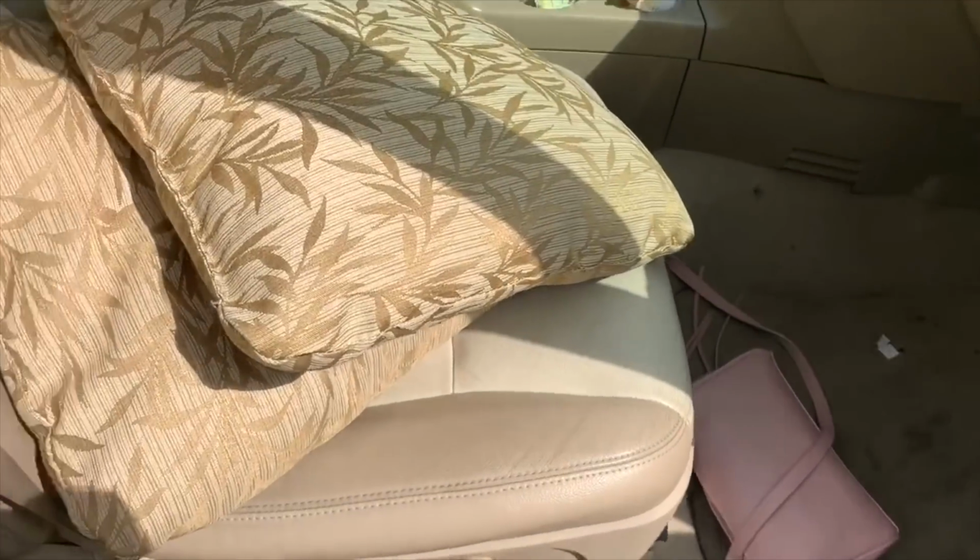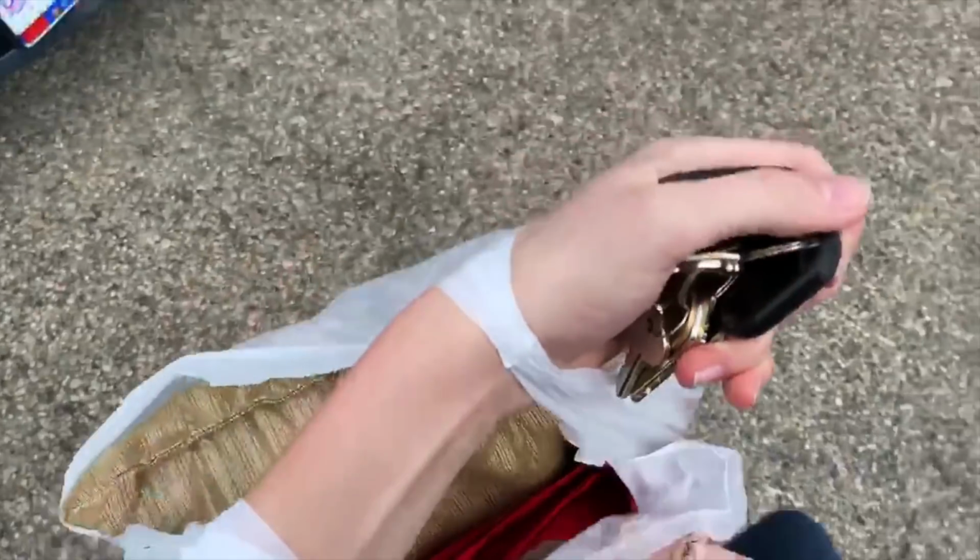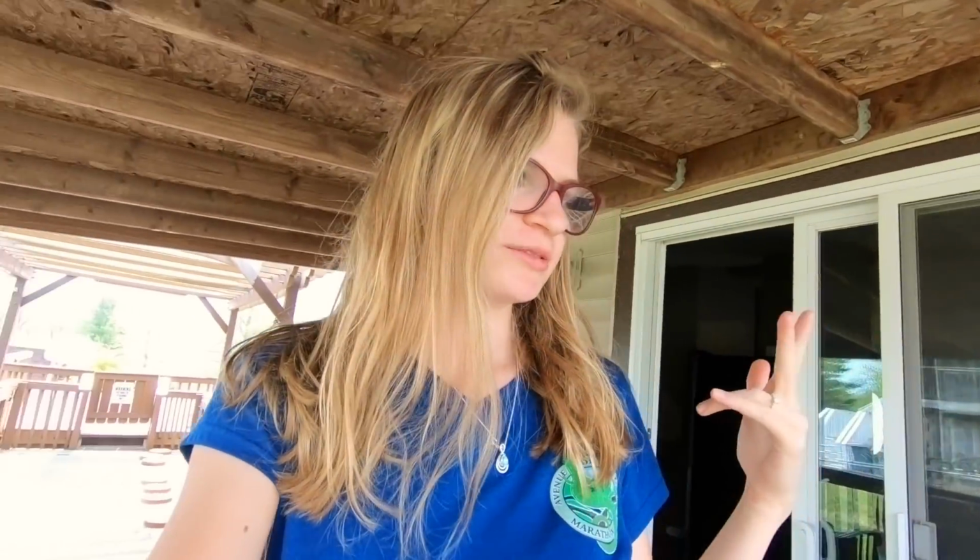Picked up the pillows on my way to the fabric store. I'm back from the store, and I actually went to Joann Fabrics and then Walmart and then back to my aunt's house, and I got a lot of stuff, so I'm going to show you.